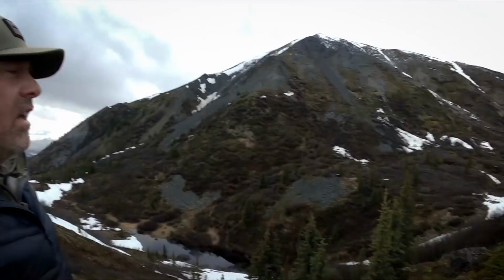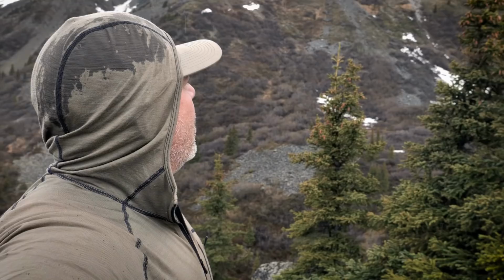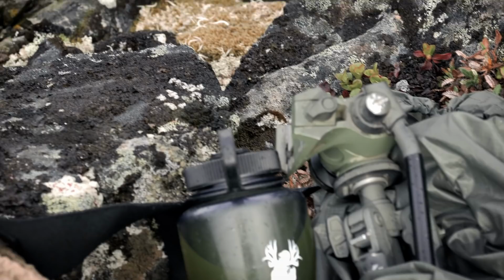Tell me this isn't one of the coolest places in the world to have dinner, though, huh? Can't beat it. All right. First camp is down. Just got to finish loading up the packs, putting the finishing touches to that. See if we can get into some grizz country instead of black bear country. Plenty of black bears. Brown ones.